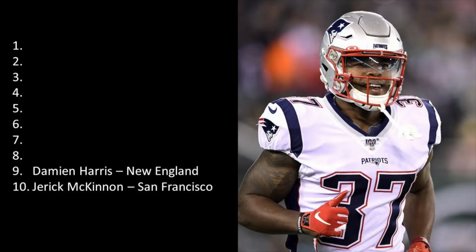Number 9 on my list. Remember him? Damien Harris. Damien Harris of the New England Patriots. Remember the hype that he had before the season? And I was never a big believer in the hype. I thought he actually was probably one of the most, if not the most, talented running backs coming out of the NFL draft.